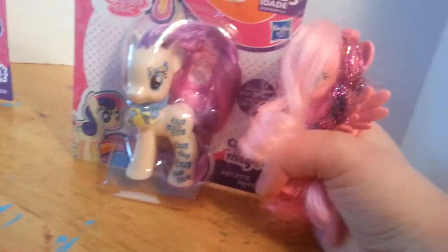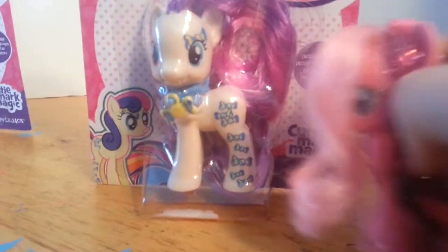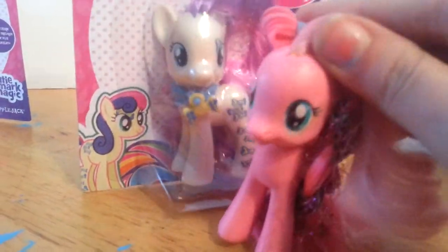When I went to Toys R Us at night, this was the last Bon Bon there and I was flipping out. I'm like, oh my god, I found Bon Bon, I need her. I was looking through the shelves and I'm like, oh my god, it's Bon Bon. It was the last one, I grabbed it before any other kid came in the aisle. Oh my god. And now I have Bon Bon and Lyra, which I'm so happy about.